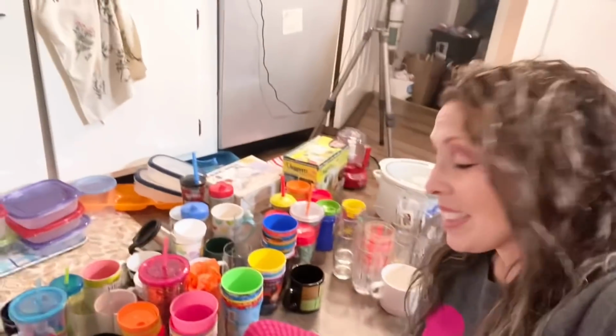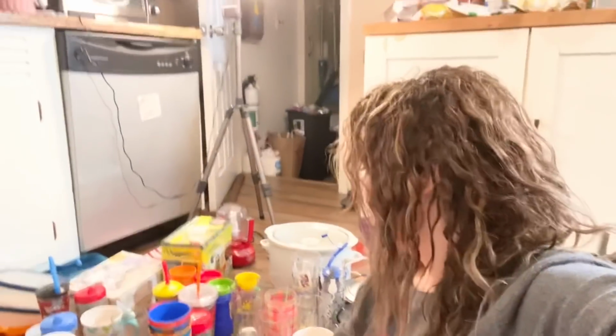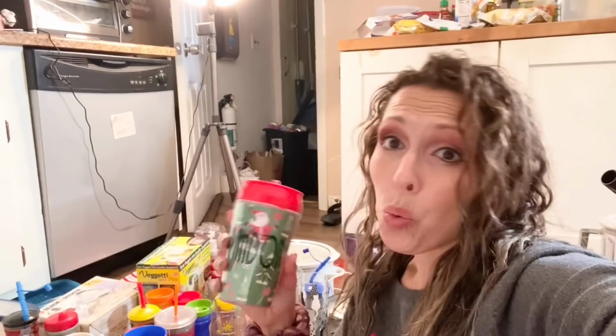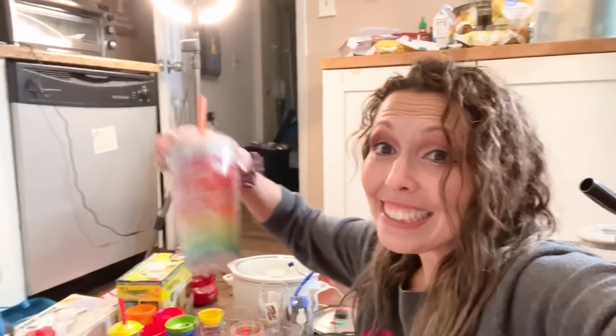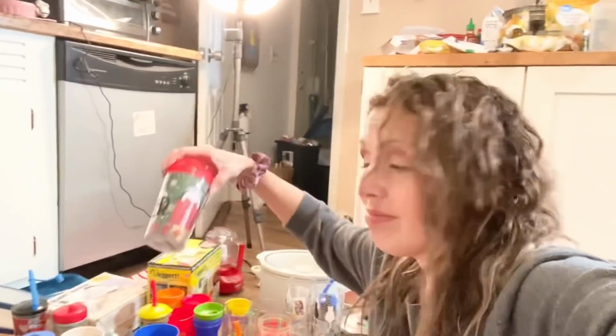And I know as much as you guys would love to see me get rid of these quote unquote junky cups, again, there's a strong sentimental attachment to them. And this took a lot of strength within myself to let just those cups go. And honestly, I'm very, very proud of myself of how much I was able to let go of.